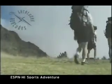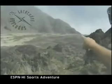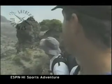Okay, you might see the bottom of the zigzag there. That's the switchbacks. That's where we're going. And we're going up to the top and out. No sweat. Easy.